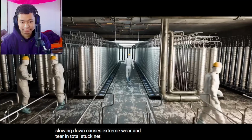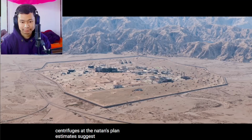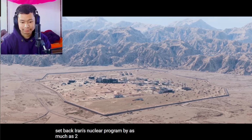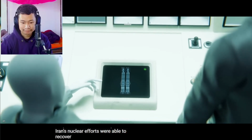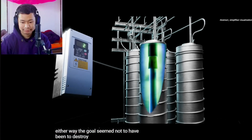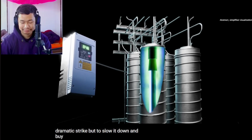In total, Stuxnet is believed to have temporarily disabled at least 1,000 centrifuges at the Natanz plant. Estimates suggest that the malware has set back Iran's nuclear program by as much as two years. However, some experts are skeptical of that claim. They believe Iran's nuclear efforts were able to recover rather quickly from the attack. Either way, the goal seemed not to have been to destroy the program in one dramatic strike, but to slow it down and buy time.